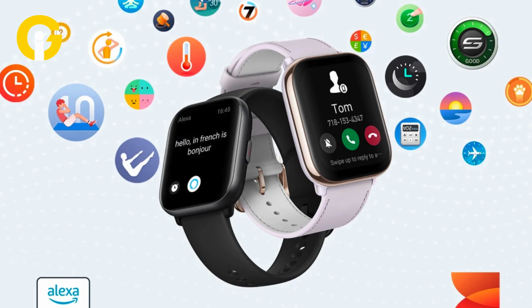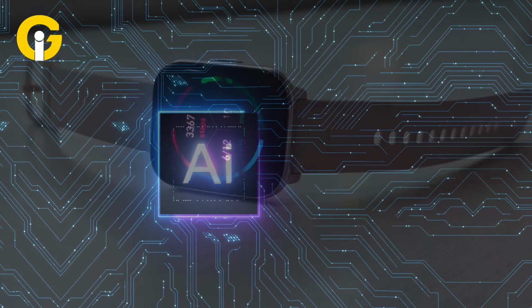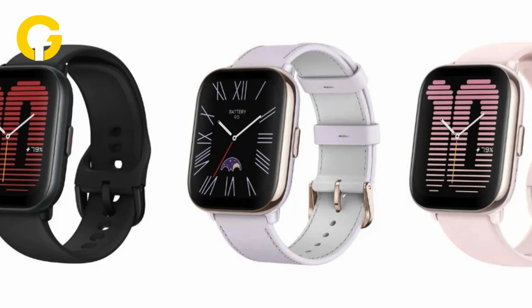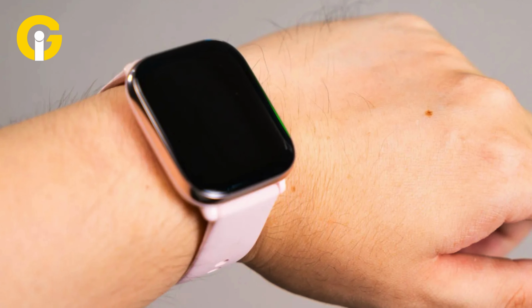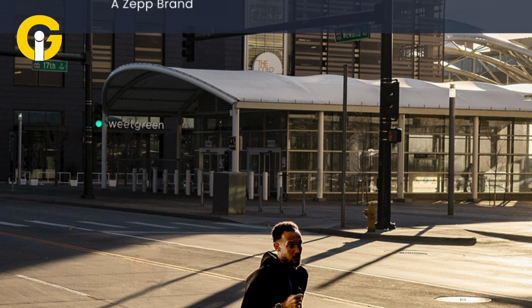Amazfit Active, launched in India, features a 1.75-inch AMOLED display and an AI coach. Amazfit Active, which was unveiled on Wednesday, will be available in India in 3 color variants and is scheduled for release later this week. Sporting a 1.75-inch AMOLED display, it's fully compatible with the Zepp App. Notably, it comes equipped with the AI-powered Zepp Coach, offering personalized training assistance.